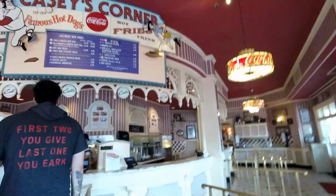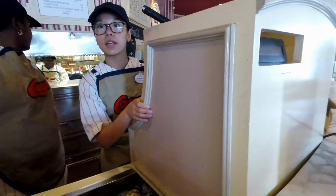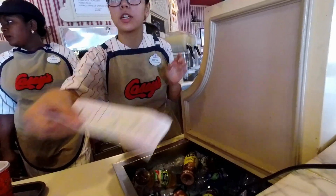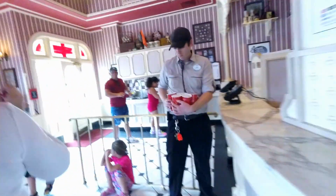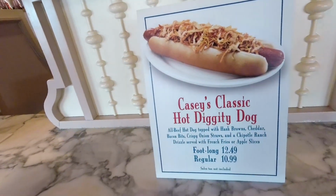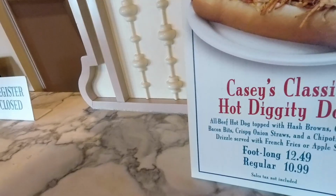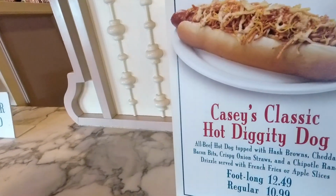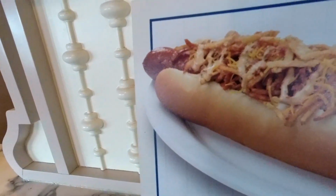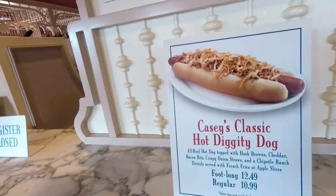I'd say it's time for a meal. Classic Hot Diggity Dog. As you can see, the Casey's classic Hot Diggity Dog is topped with hash browns, cheddar, bacon bits, crispy onion straws, and chipotle ranch drizzle, with french fries or apple slices. Oh, good God. Whatever I did to deserve this, I'm gonna do it again.